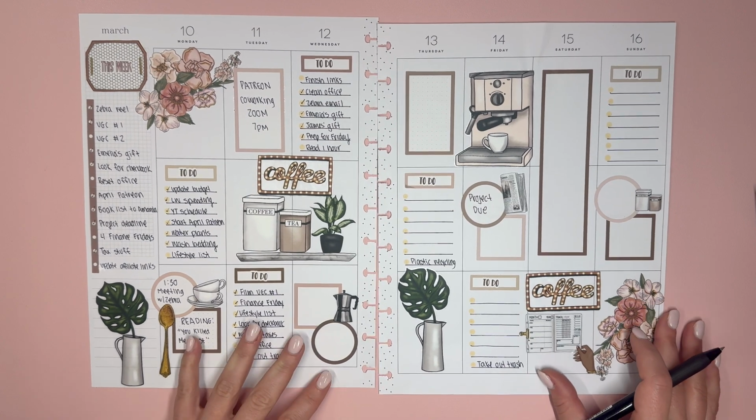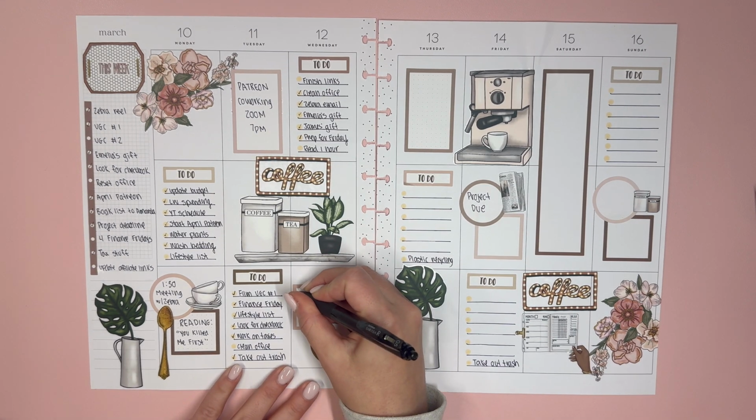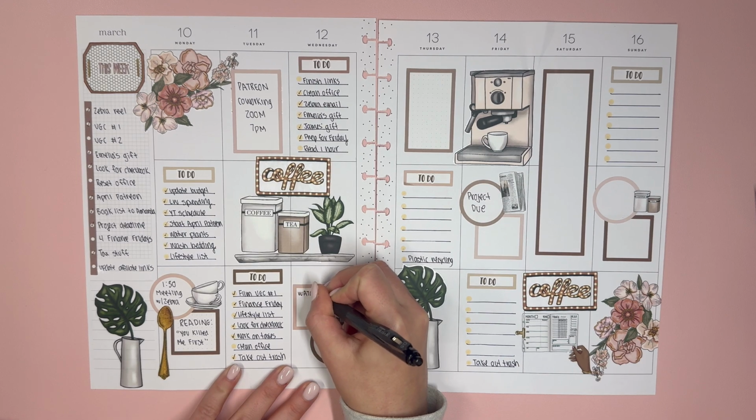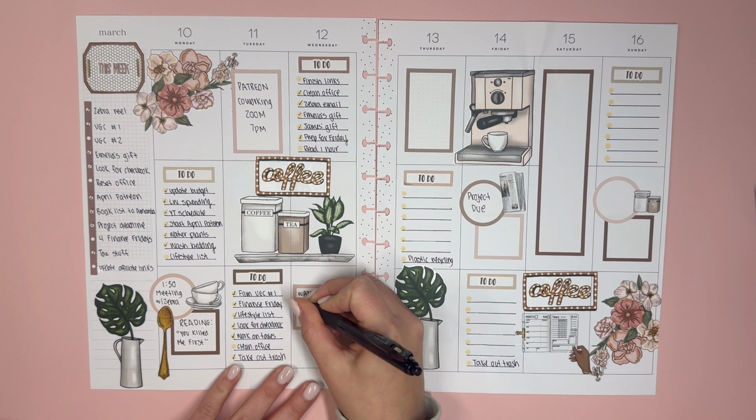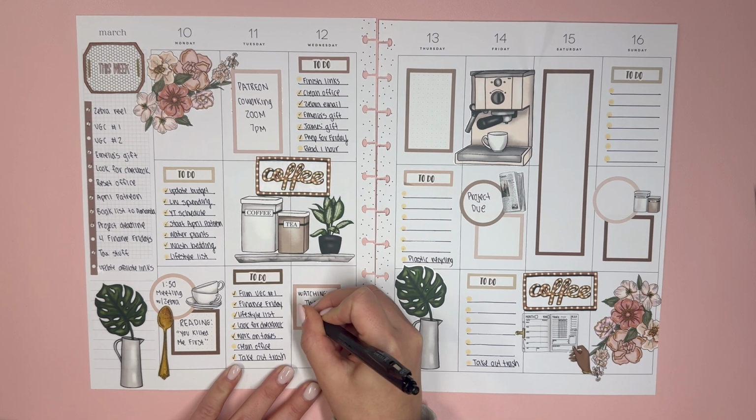Yesterday, I don't really know what to use for these boxes. Whoops, that sticker on my finger. Last night we were watching The Sopranos, which we're still watching. We're on season 4 of 6, so we'll probably be finished in a couple of weeks.